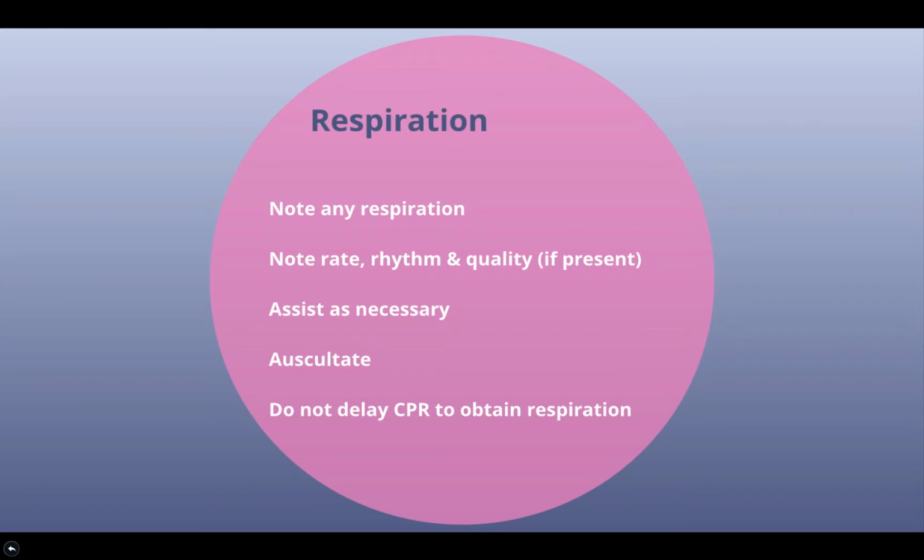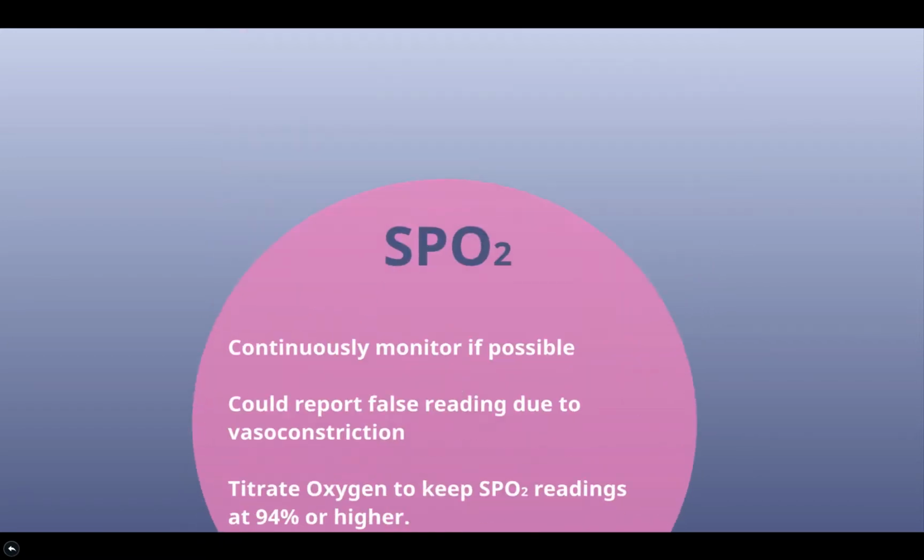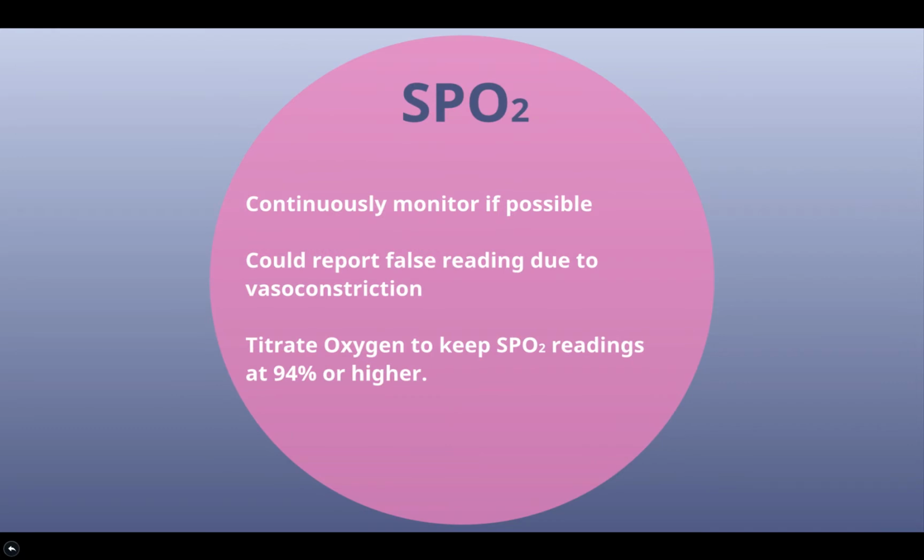Remember the 94% thing. If they're maintaining an SpO2 of 94% or higher, try to titrate that O2 to the best you can. You might need to auscultate them to get a good listen at their breath sounds and get a good rate there. And do not delay CPR to obtain respirations. Okay, we don't want to delay CPR to do anything really. If they need CPR, we need to get on it.